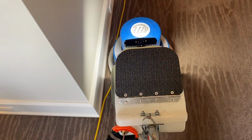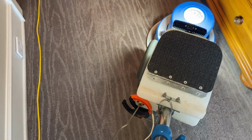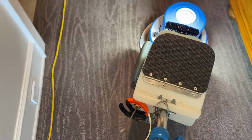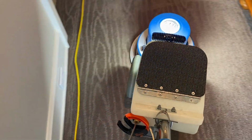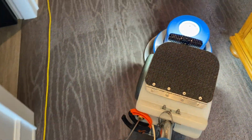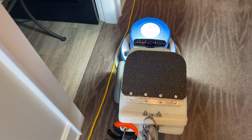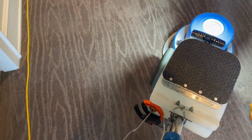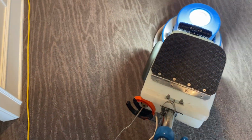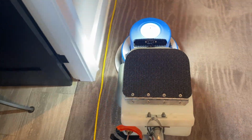And then the technique of just handling the rotary does require you to be paying attention to what you're doing. Even the way I'm just maneuvering it right now, I'm always aware of where this machine is and what it's doing and what's happening on the carpet. I'm always watching.